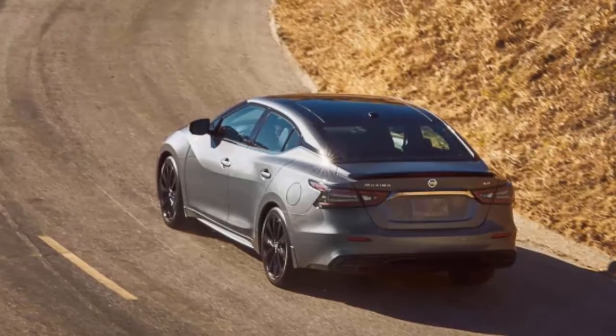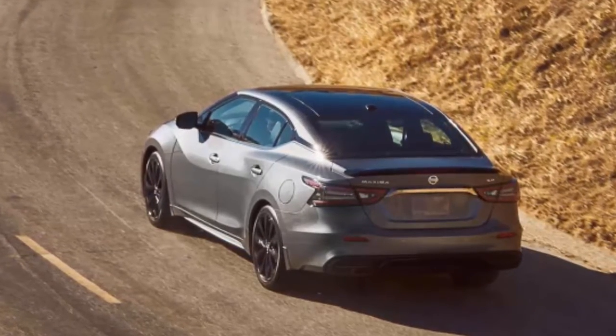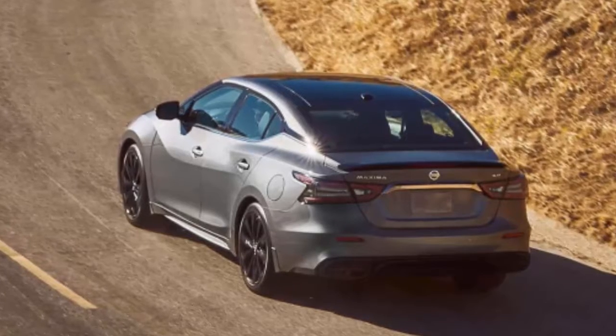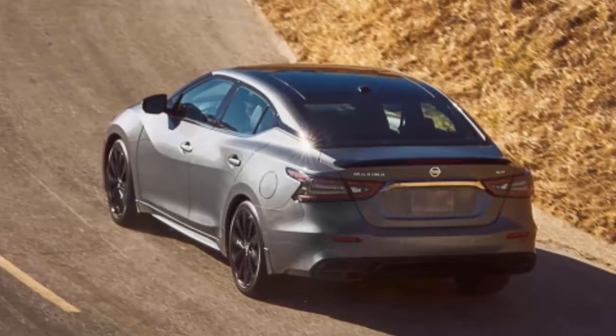Starting at $34,845 for the S trim and topping out at $42,335 for the loaded Platinum model, the Maxima carries on Nissan's tradition of offering a full-featured sedan with a touch of luxury and a nod to sport.